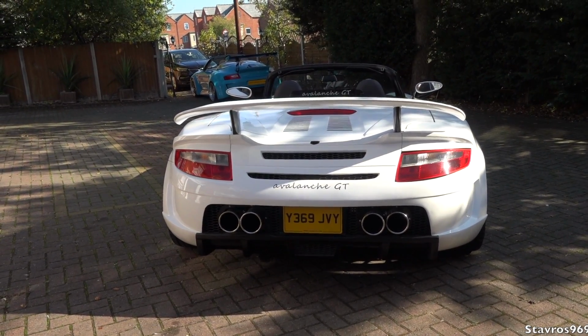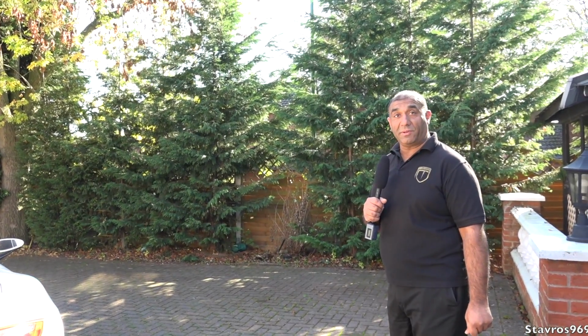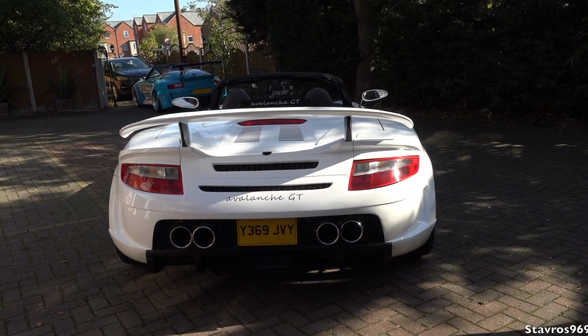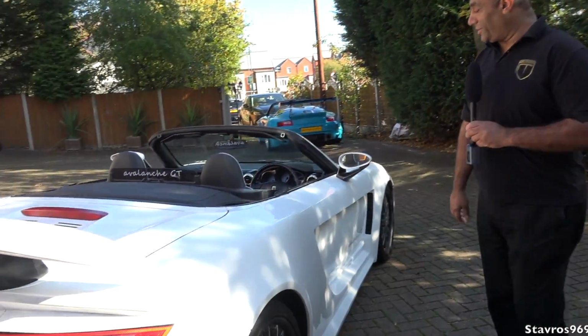So, Al, it's just as wide as the GTRS. Possibly wider, I would maybe. Wider? Possibly, yeah. Because we measured the GTRS over there and it's 80 inches. So this is even wider. And it's quite unusual, isn't it?